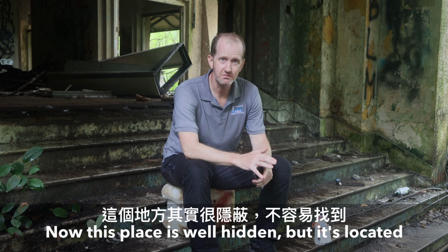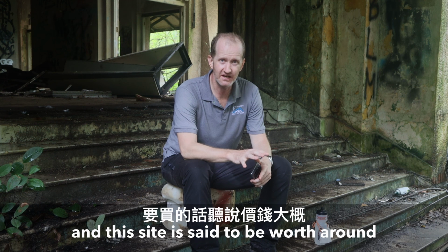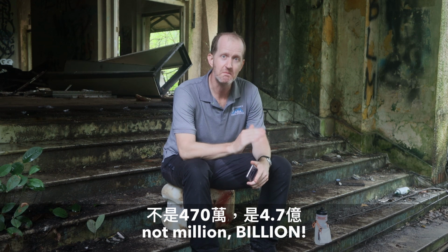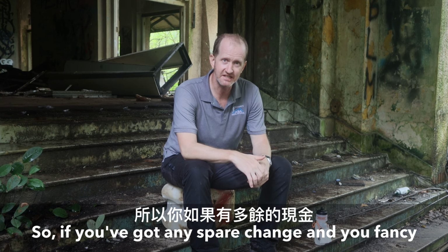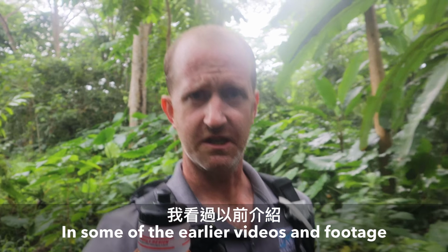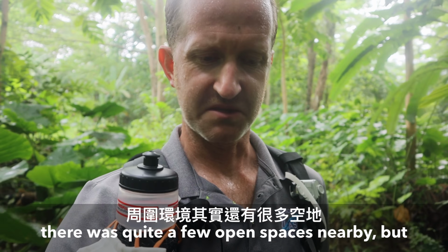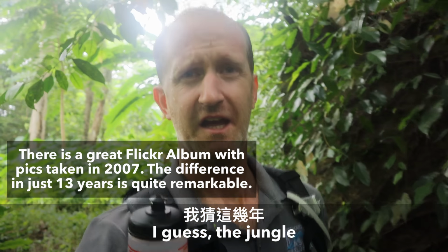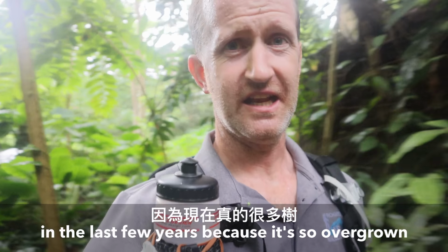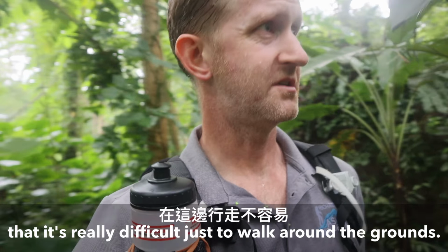This place is well hidden, but it's located right next to the Botanic Gardens, which is prime real estate in Singapore. And this site is said to be worth around 4.7 billion Singapore dollars. Not million, billion. So if you've got any spare change and you fancy a fixer-upper, then this is your place. In some of the earlier videos and footage I've seen of this place, it still looked pretty good. I guess the jungle has taken back what was rightly its in the last few years, because it's so overgrown that it's really difficult just to walk around the grounds.